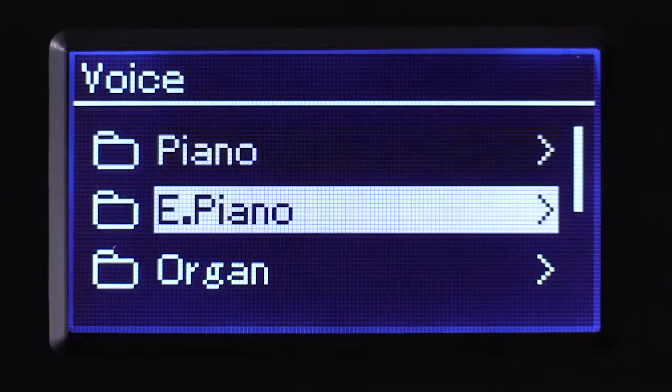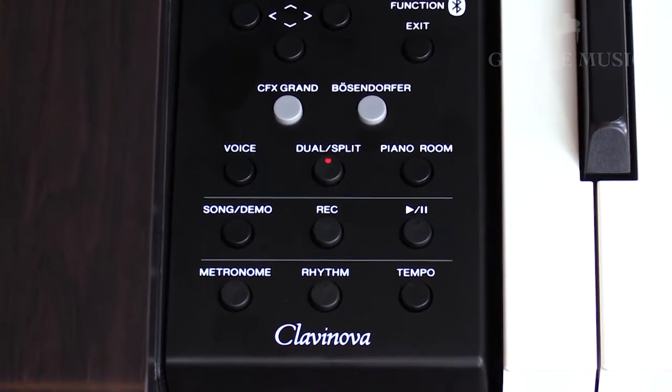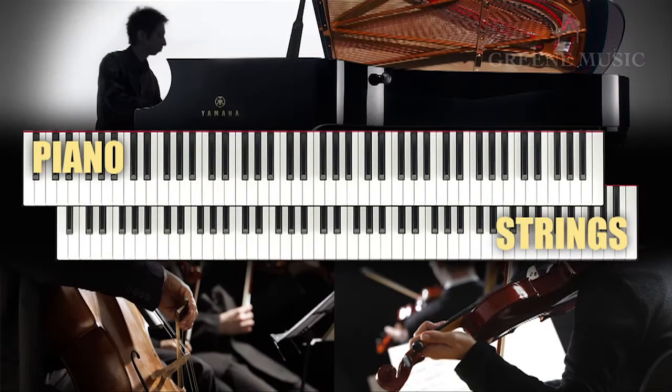The entry-level model, the CLP625, offers 10 voices, while the models above offer a much larger voice library. When playing the voices, you can also combine two voices at the same time, thanks to a feature called the dual mode. A combination of piano and strings is a favorite.